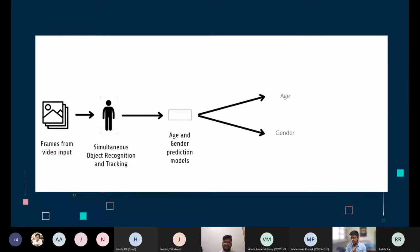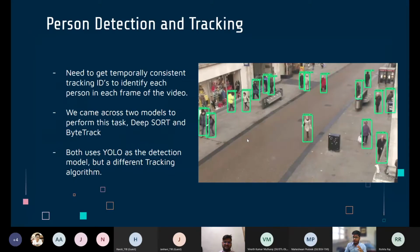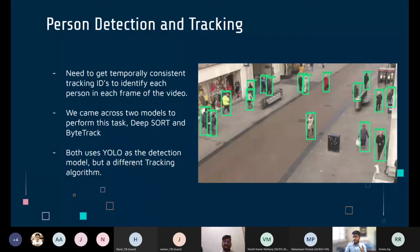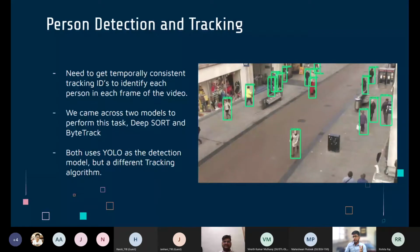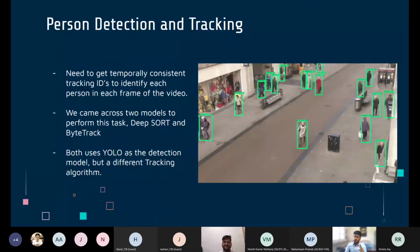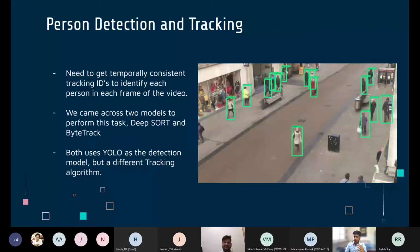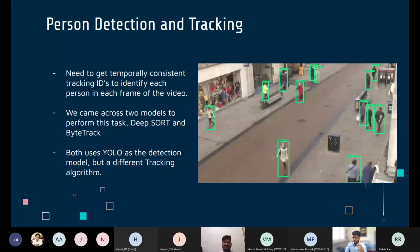So now we are directly detecting and tracking people over each frame from the video, and the detections are then passed into an age and gender model, which then gives a final output. Next slide. The first segment of our pipeline is person detection and tracking. The objective of this step is basically to detect people and assign each detection a unique tracking ID, which should ideally remain consistent across frames. We came across DeepSort and ByteTrack models to perform this task.